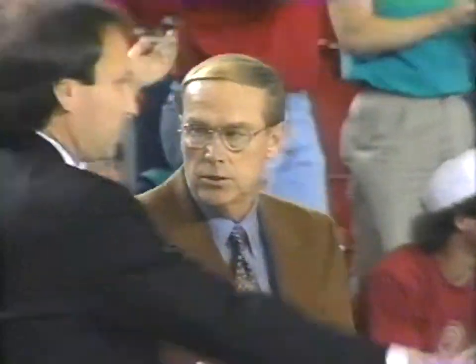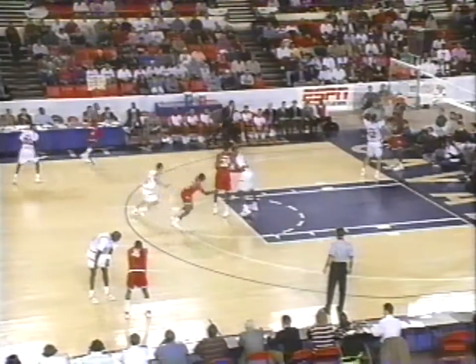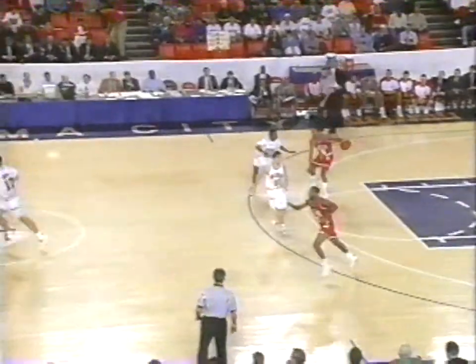Could have been goaltending. Gary Williams is upset. He thought it was goaltending. The ball was on the way down. Oklahoma capitalizes at the other end while Rick Wilco explains the non-call to Gary Williams. Big 8 crew here tonight. Scott Thornley and Bill Kennedy joining Rick Wilco. Man-to-man press by Oklahoma. Full court. Johnny Rhodes breaking the pressure. Entry pass for Smith. Webster stands him up and he travels.